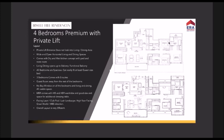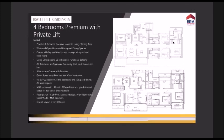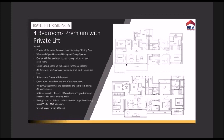Next, over to the rest of the bedrooms, the master room comes with a very nice ensuite master bathroom. Bedroom 2 also comes with what we consider a junior suite, with an attached bathroom. Bedroom 4 has an attached bathroom together with the common bathroom, 2-in-1.